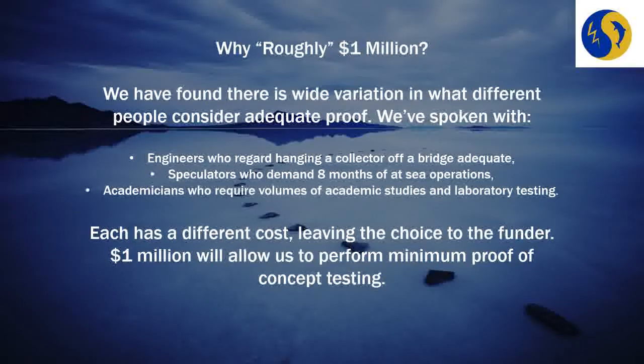Each of these has a different cost, so we're leaving the choice to the funders. If you are satisfied with a low-end demonstration, get some units out there, we can do that for about $1 million over the next 12 to 18 months.